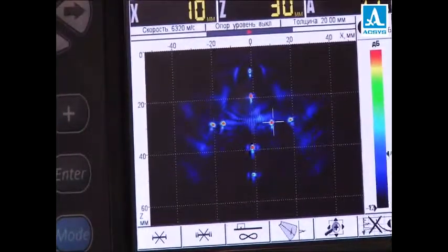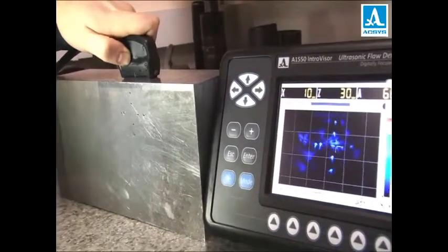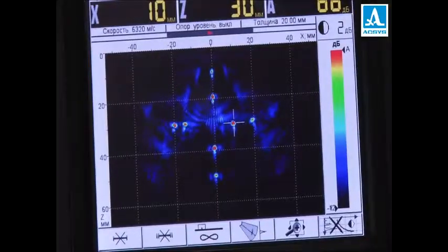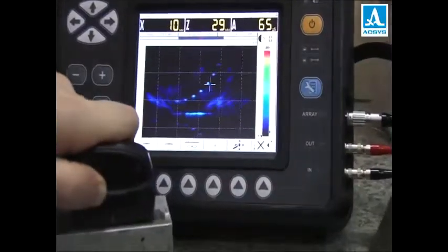This tomogram demonstrates the steady high quality of focusing for all reflectors at various depths. Take note of the faint effect of overshadowing of the lower holes with the upper ones. It is one of many advantages of multi-angle pulsing implemented by the developers ACS.